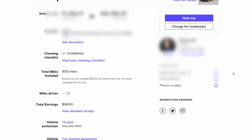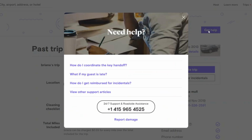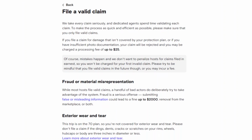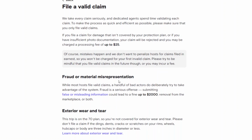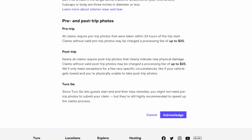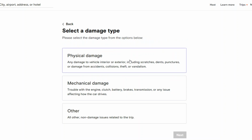All right, so this is how you want to go ahead and file a damage claim, and obviously this has to be done within 24 hours of the initial damage or 24 hours of the vehicle being returned back to you. But you just hit this get help button, and at the very bottom, report damage. Once I do that, it'll give you a quick little disclaimer letting you know that if you're submitting fraudulent claims, there will be a $25 processing fee, and also you could get fined up to $2,000 for filing frivolous claims, which is not what we're trying to do. Acknowledge that disclaimer. It also saves your credit card method in there just in case they do have to charge you for such. So this is going to be a physical damage.